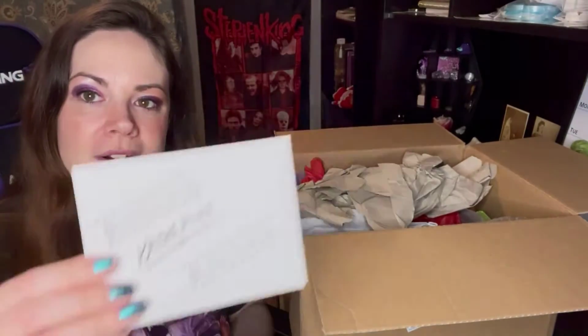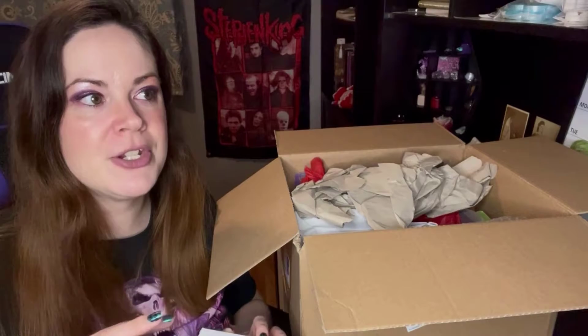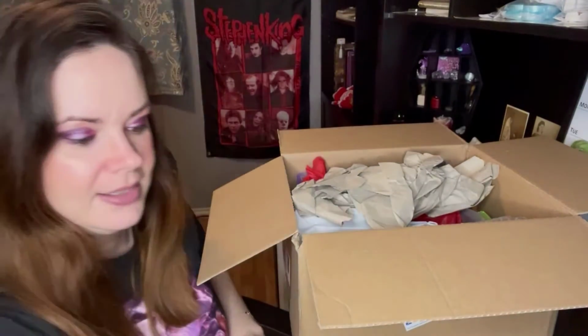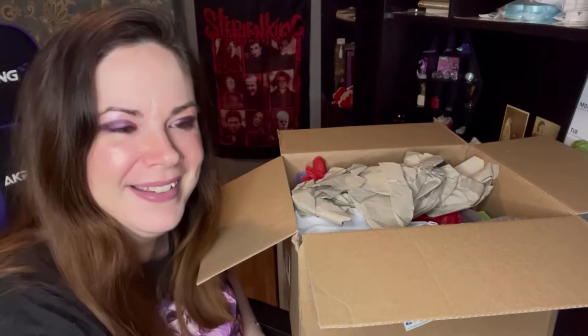All right, so first things first, he always includes a card in the box. Now, I'm gonna read this last because usually in his cards, he gives a little bit of information on some of the items in your box, and I like to be surprised, so we'll wait to open this to the very end. So I'll put this over to the side and I'll put it in front of me so that my ADHD brain knows to go to it. Because if I don't see it, out of sight, out of mind.